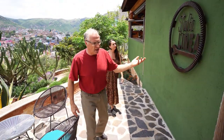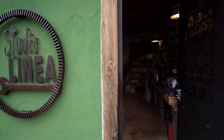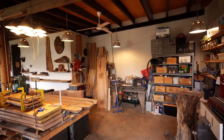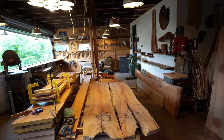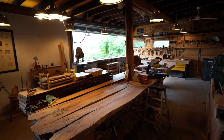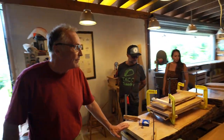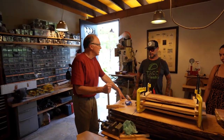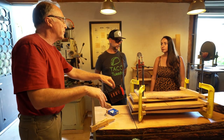Oh, that's the workshop. I don't know if you want to come in. Yeah, let's check it out. It's the wood workshop. So I cut my own trees here. I look out and I find dead tropical trees. I cut this in March of 2020. And why the aging? So the wood has to dry out. Yes. And you can see even at this moment, I've got these clamps on it to keep it from going all over the place.